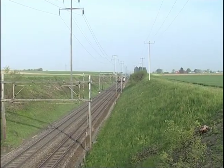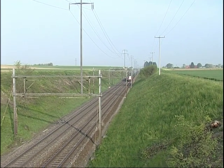Here, number 11212 heads an overnight CityNightLine service from Hamburg to Zurich.